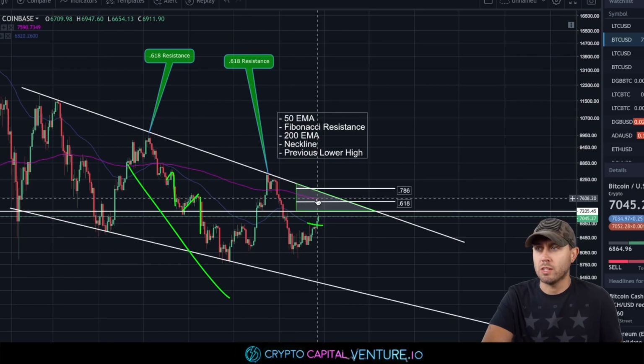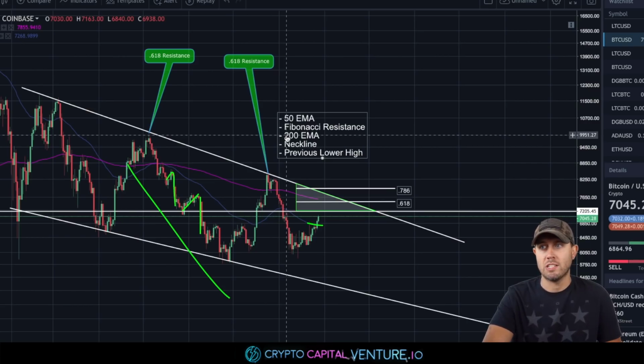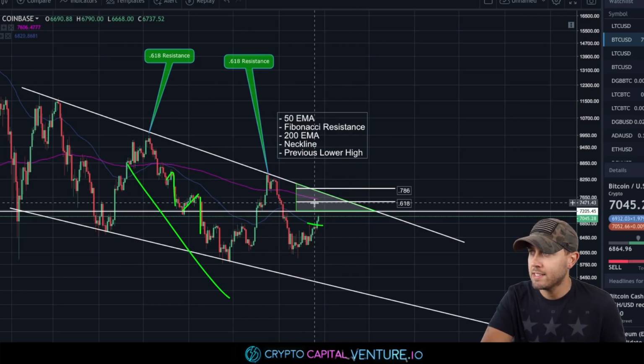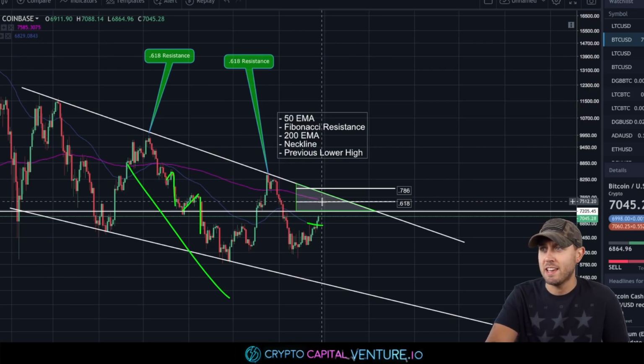Obviously, there's a lot of confluence happening in that 618 area, because next on our list we have the 200 EMA area of resistance, another huge area that Bitcoin needs to break. So that $7,500 up to like $7,600 is a huge area to look out for in terms of Bitcoin resistance. It's probably a huge area to be prepared for and be careful around. Tread lightly, I guess, is what I would say.